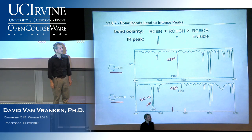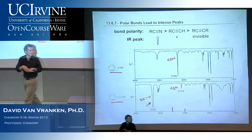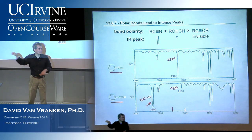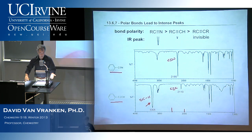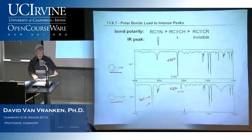Does that mean a triple bond is easier to move than a double? Triple bonds are stiff. But stiff means that it returns back to its original position very quickly because the spring is so stiff. Whereas if I had some springy spring, it would very slowly return to the original position. But you don't even need to know Hooke's law. You can just remember those regions of the IR spectrum, which is what you really ought to be doing, and practice by looking at spectra. Okay, so bond polarity matters a lot in terms of intensity.